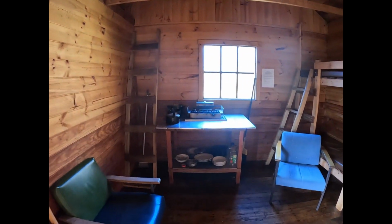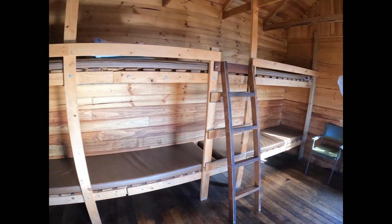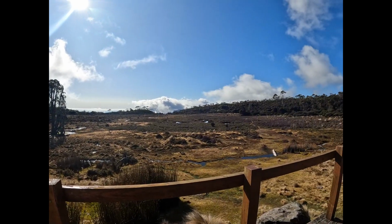Lady Lake hut, beautiful and clean, wonderful spot for a night. I think the best place to spend an evening is sitting out here watching the wallabies play.